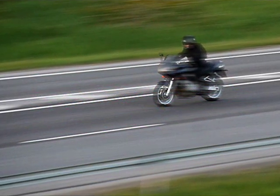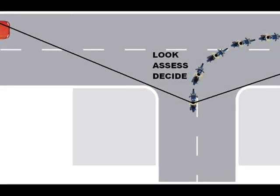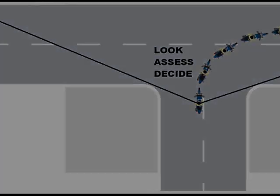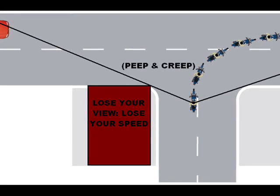In order to pass your test, you must show that you can ride at a realistic speed, appropriate to the road and traffic conditions. You should be able to choose the correct speed for the type of road, the density of traffic, the weather, the visibility, and approach all hazards at a safe speed without being overcautious or interfering with the progress of other traffic.